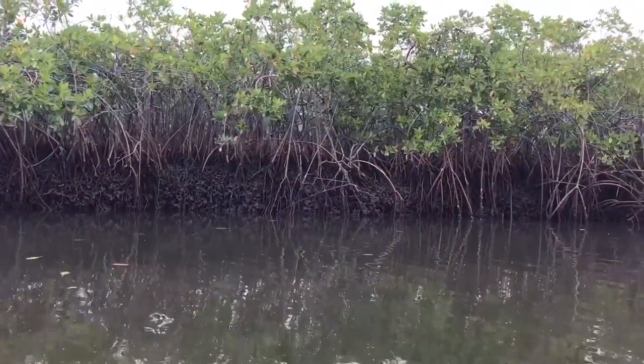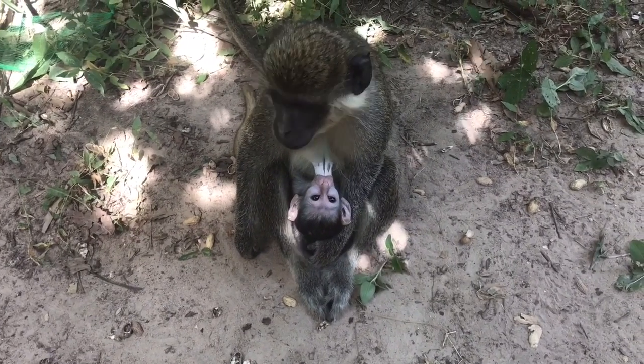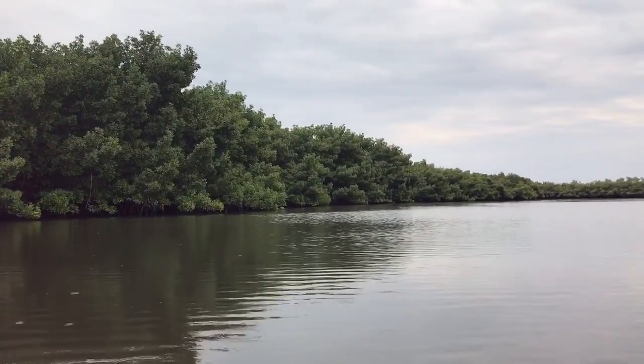These mud banks in the mangroves are full of small crabs. Monkeys hunt them by sticking their tails down the holes that the crabs live in. When the crab pinches, the monkey whips back its tail and the attached crab, and dinner is served.